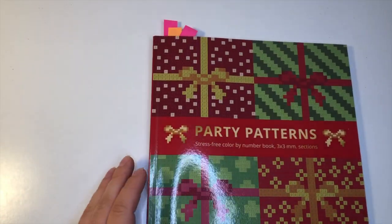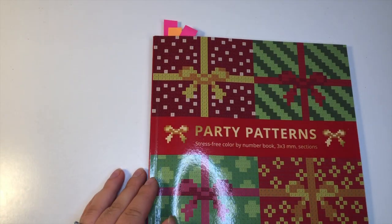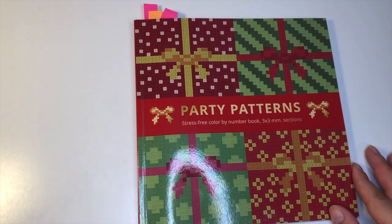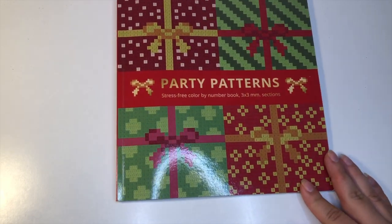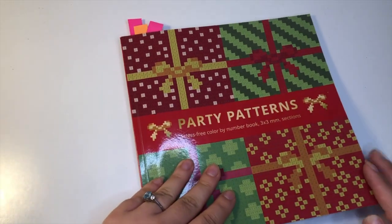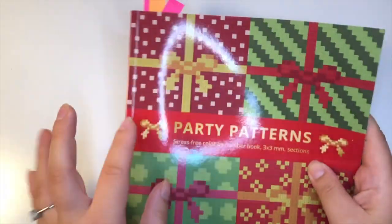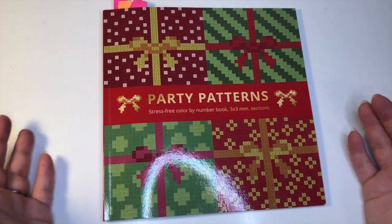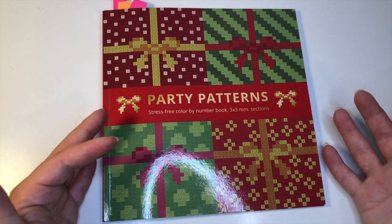Moving on to a book that's been getting a lot of appreciation in my collection. And it is The Party Patterns by Belba Family. And it's the 3x3 sections. Love this book. These square 3x3 style books from Belba Family, you honestly can't go wrong with.